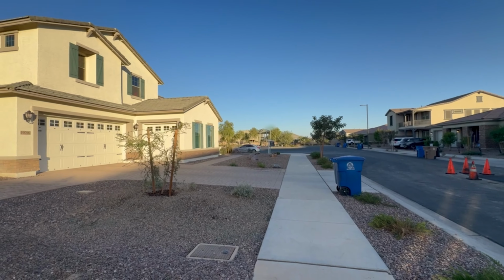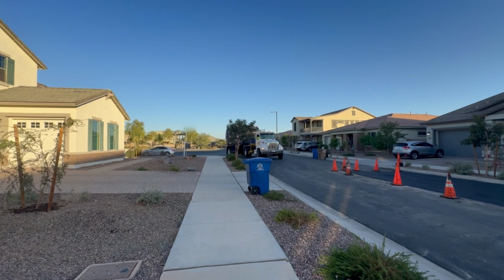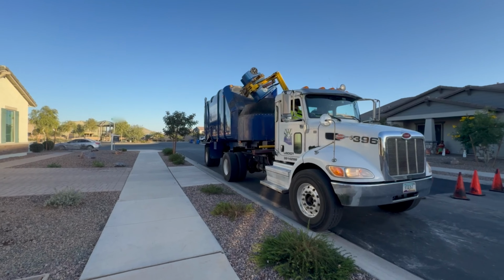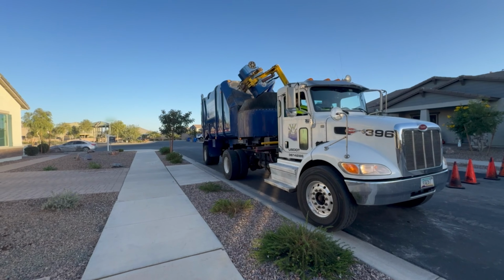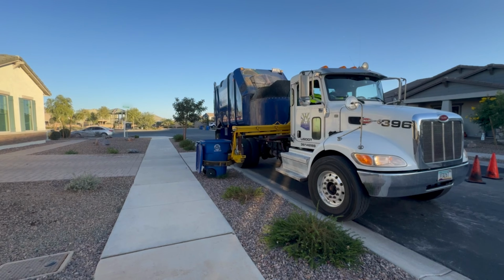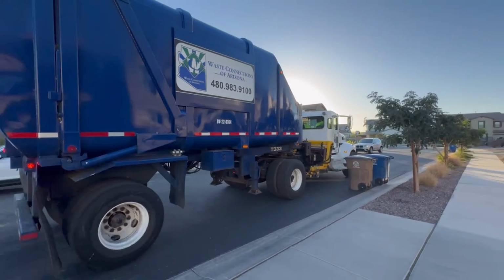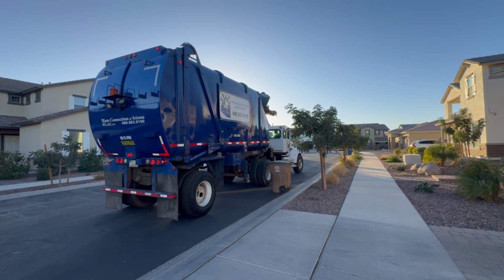Away they go, and here they come. Let's see what happens. Watch how long the arm can extend on this truck. Pretty impressive. Another glowing shot of the truck at the sunset.